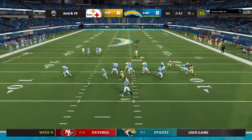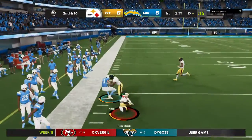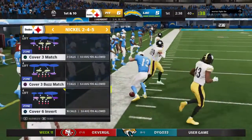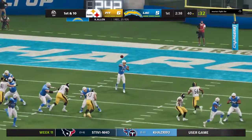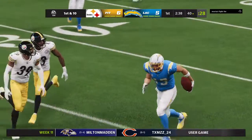Off the play fake to Eckler, it's Herbert. Wide open, it's Allen, complete. And he'll be out of bounds right at the 40. A first down there on a pickup of 25. But Justin Herbert looking comfortable here in season number 2. He looked comfortable in season number 1 for that matter.